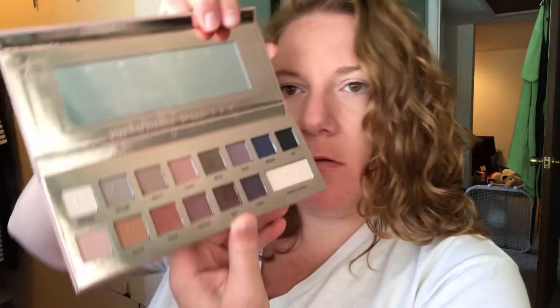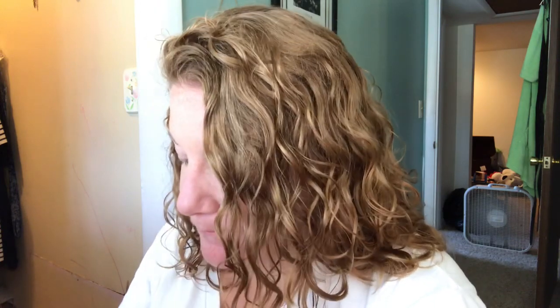Okay, the next thing I have here is an It Cosmetics palette. I have just started using this recently. Here are the colors. Kind of want to go with something different today. I don't know what I'm wearing yet though, so that's part of the problem. Do I go different, or do I just keep it the way it is?